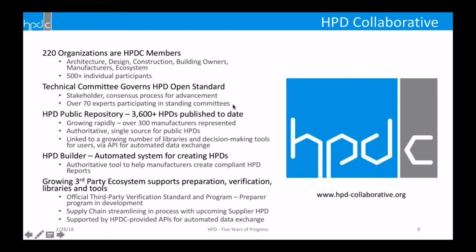One of the key things we have is a governance structure for the HPD Open Standard that gives you confidence that it's being well maintained, documented, and so on. And then we've launched our tools, our repository, as I mentioned, where over 3,600 HPDs already have been published, made public. This is transparency. These are transparent documents. It is the authoritative single source, and then we link it to tools like Sustainable Minds so that that accurate, up-to-date information can be available everywhere. Our builder tool, as I mentioned, and then this growing third-party tool. And so we launched just in the last several months our third-party verification program, which is really key for a standard to have, I'll say, standing.